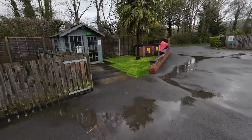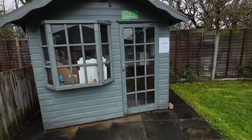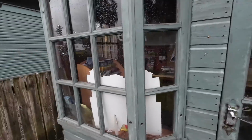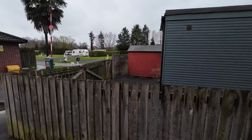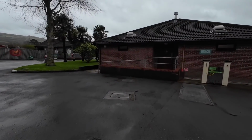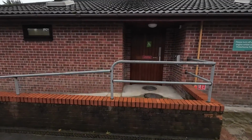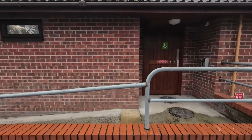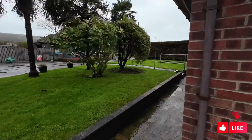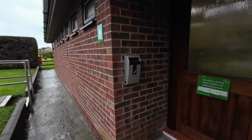and across here you've got the information shed with all the leaflets. That's locked, guys, so maybe not. It's windy today, so whether or not they keep it closed when it's windy. And in front looks like you've got a disabled wash facility. And obviously the ladies' facilities in there, guys.